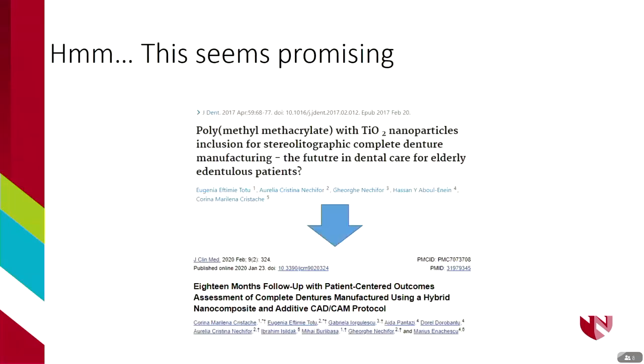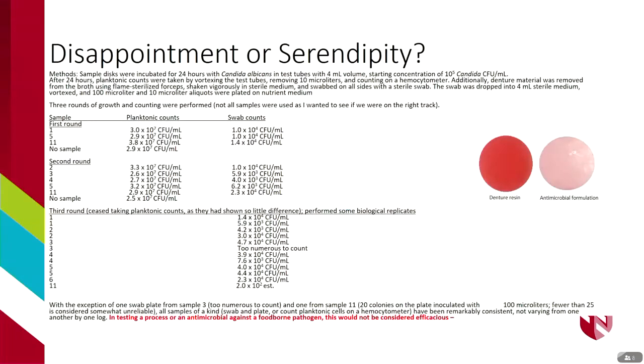Going back to their follow-up, something I didn't notice initially, and in all other papers that I've read that have to do with 3D printing, the control has always been a traditionally fabricated denture. My control was also 3D printed, just without the nanoparticles, and they both worked well. It's because when you make a denture base via 3D printing, it's not as subject to fungal overgrowth, for whatever is going on with the crystalline structure of the surface. So it's one of those letdowns: it's great that we know a way of making these that's less subject to this long-standing problem, but a letdown after all this work.